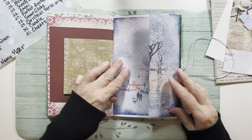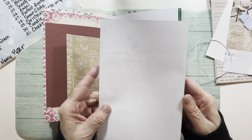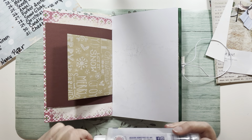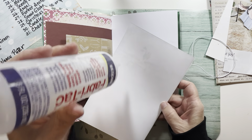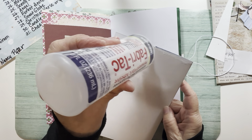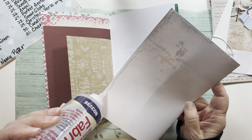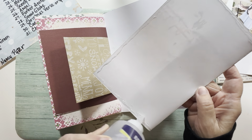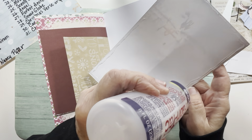See, so that's how that's going to go. And I can always ink the page, you know, after. So now I've got to get this glued on here, which means over here. So I think I am going to use my fabric tack, just because it's a bigger area and it gives me a little wiggle time to move it if I have to. So I'm going to get it on with this, and hopefully it's going to go on real nice for me. And we can move on to the tag part. Just get my glue on.